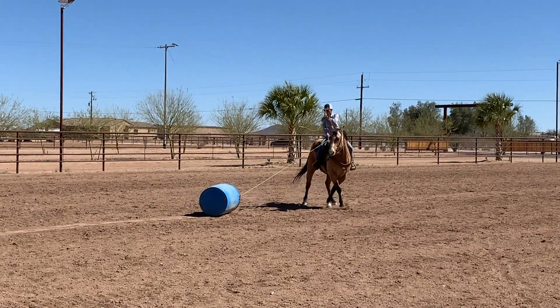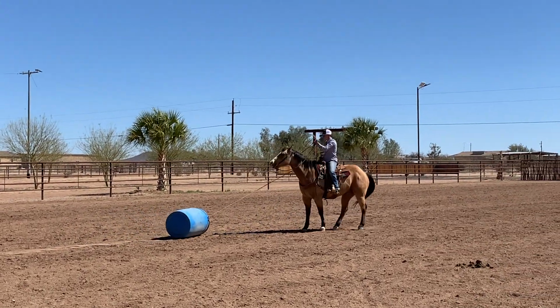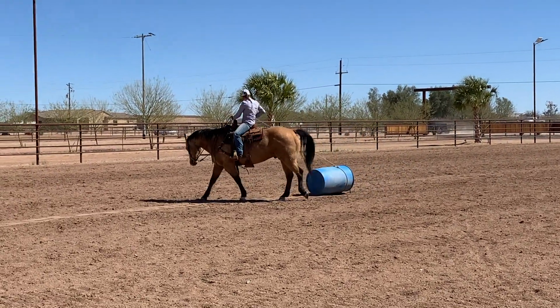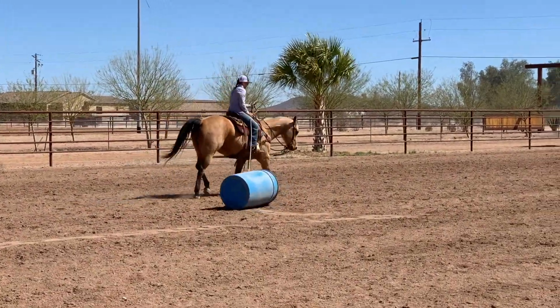If he tried to turn the other way, the rope would get wrapped around him and you could get hurt. So he's got to turn and face. So I've got to teach him that. That's pretty important. And how I'm going to do that is I'm going to pull this around, kind of keeping him arced with his right side of his nose in a little bit.